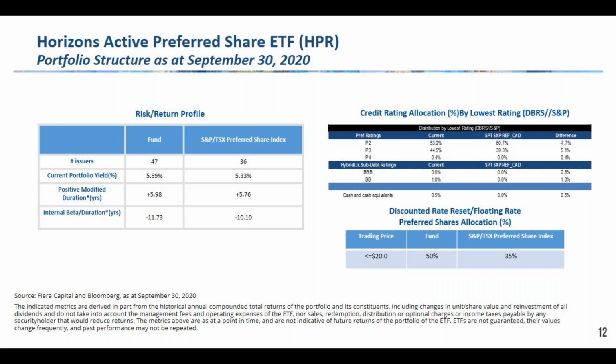So far, you can see on the right-hand side that the hybrid exposure, LRCN, is extremely low. In fact, we have 0 LRCNs. Now we think that the pref market is still much cheaper than the LRCN market. It might change at some point in the future when we see all these redemptions, but we're not there yet. And so far, we're right. Yes, the LRCNs performed pretty well since July. They're up, what, 3-ish%, but the pref market is up 12%, right? So generally speaking, banks and life insurance are up much more than that, right?